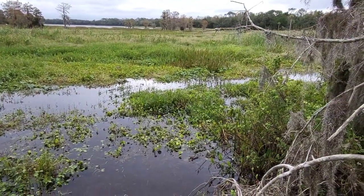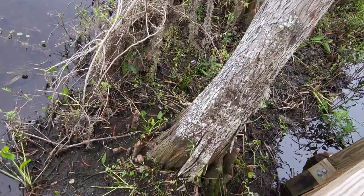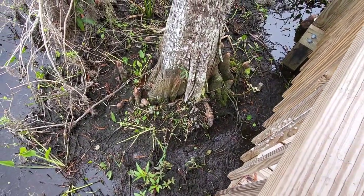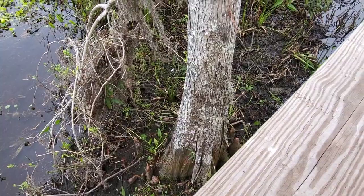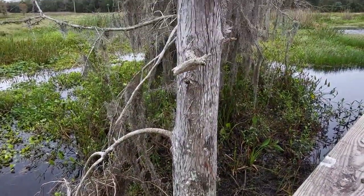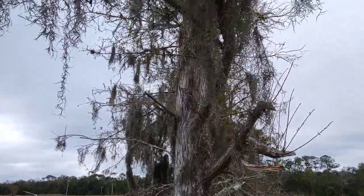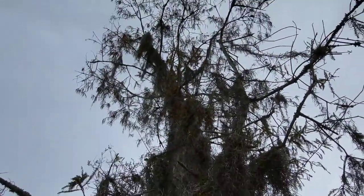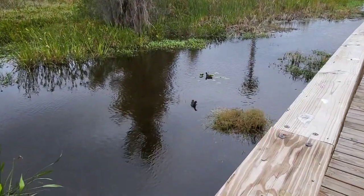Now, in case you don't know what a cypress tree is, here's what it looks like. Those got these little knees at the bottom. They're called knees, the little shoots that'll become the cypress tree later. And it grows up there. A lot of moss on this one. Got some ducks over here.